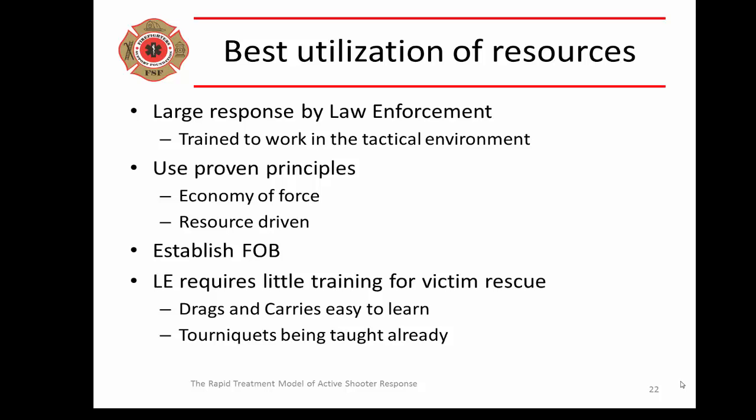A lot of the things that is going to come out of this is for those law enforcement officers that we're going to be training with. Some of them have military backgrounds. Some of them have even been military medics. Those that have no medical experience are going to learn some basic things, which I know we've already seen out there in the field: application of tourniquets, simple drag and carries that they can use to get patients out of harm's way. Ultimately, though, remember that law enforcement's sole objective is to either isolate or completely eliminate the active shooter, and our main or sole objective is to treat patients and get them transported to definitive care.